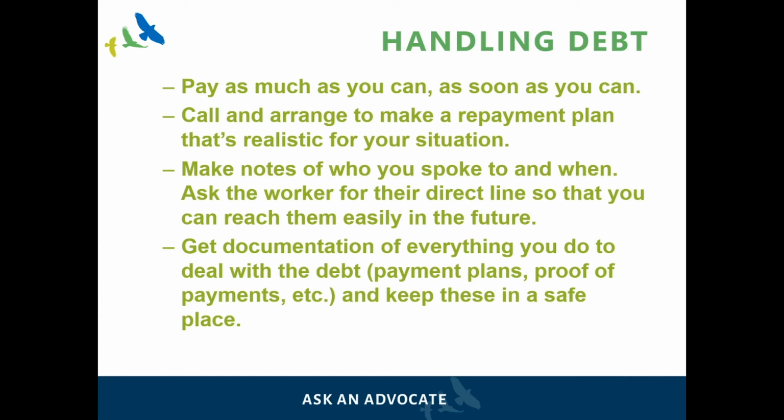If you're able to make arrangements with the company, it can help to keep track of who you spoke to, when, and what was said. Ask the worker for their direct line so that you can reach them directly in the future if you need to make changes to your repayment plan.